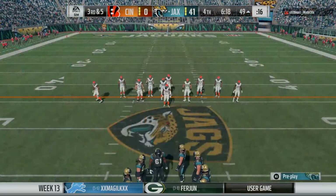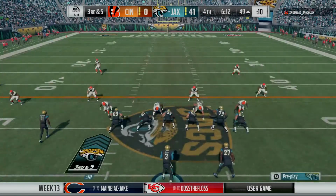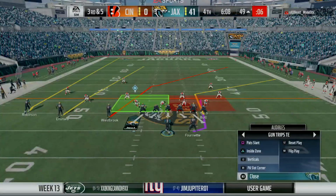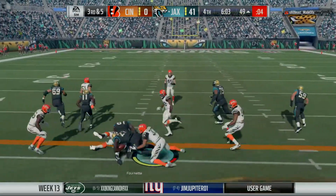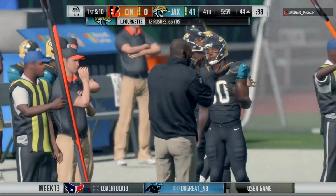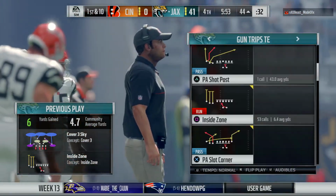The Jaguars on 3rd down. 0 for 3 to this point. They could use a conversion. This will be 3rd and 5. The play clock's running down. They'll run it now out of the gun. And he's going to have a 1st down as he's brought down at the 44-yard line. It'll go as a gain of 6 that time, and it moves the chains as well.